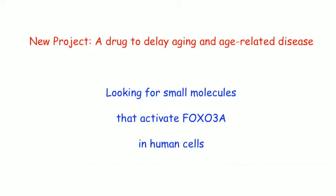FOXO is a protein that we found in these little roundworms to affect lifespan, and here it affects lifespan in people. So we've been trying in our lab now to develop drugs that will activate this FOXO protein using human cells, in order to try to come up with drugs that will delay aging and age-related diseases. And I'm really optimistic that this is going to work.